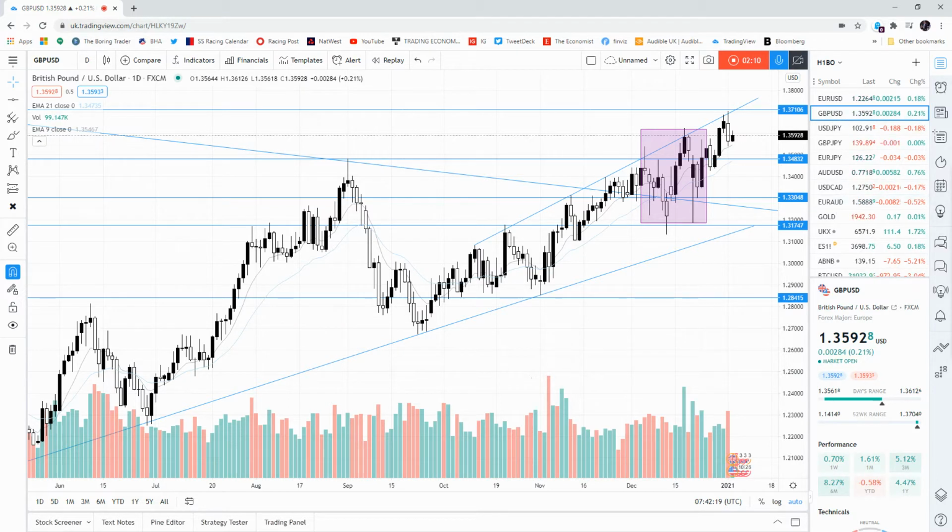Cable. I talked about this yesterday, how much of a mess it was. This trend line, again, played a part yesterday as we tested it again. It's a bit choppy, but it seems to be respected so far. And also it was around big round number 137. Again, I'm not following the crowd on this bullish pound sentiment. I think we're going to see some kind of retracement first, perhaps down to 133.